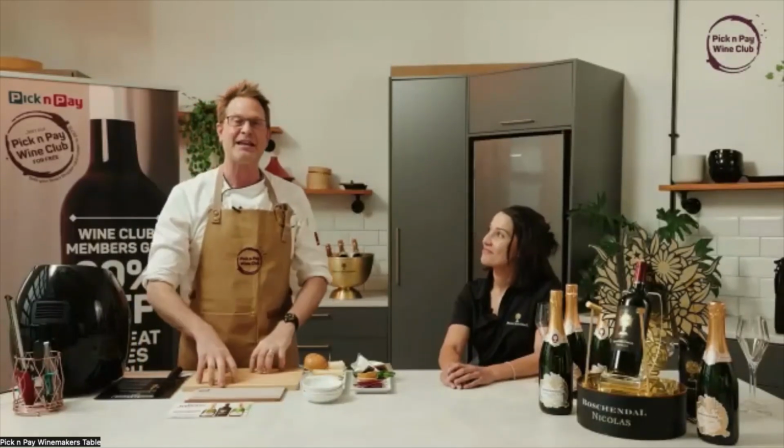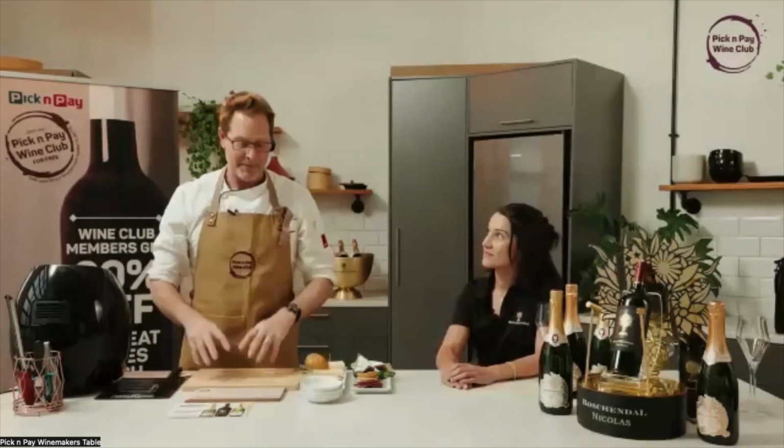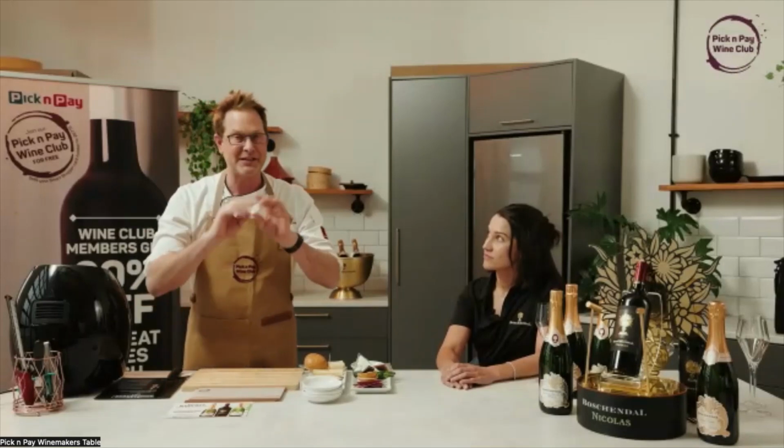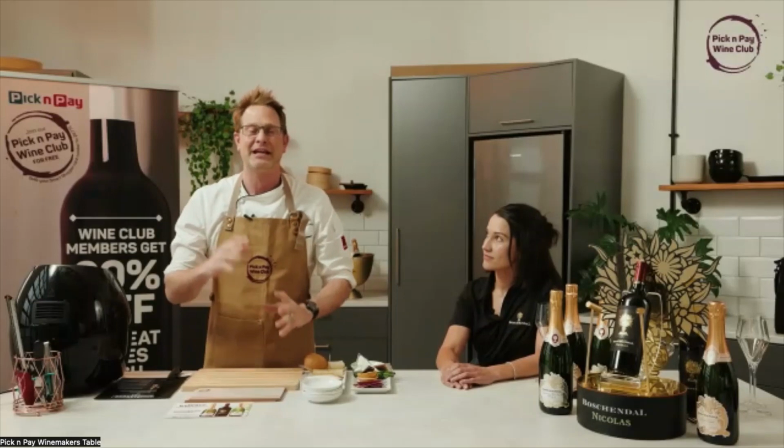But before we get going there, I want to just make sure that everyone's got all of their equipment ready in the kitchen. Make sure that you've taken out all of the little packets, snip them open, put them out, lay them out nicely, so it's really, really easy to get going.